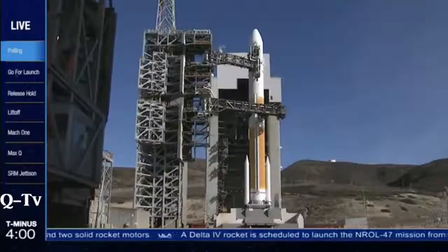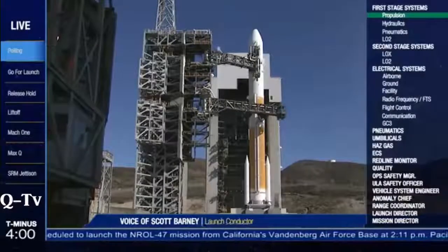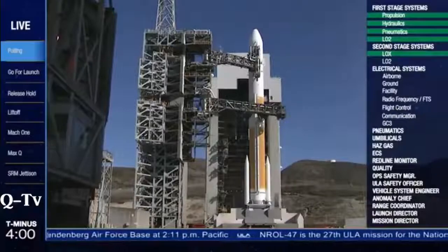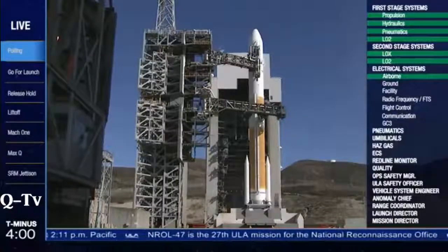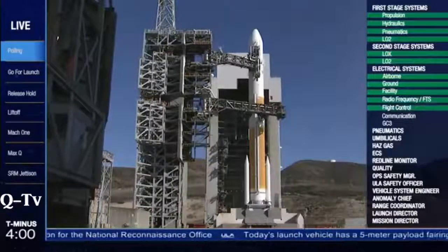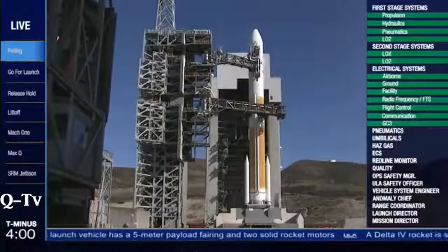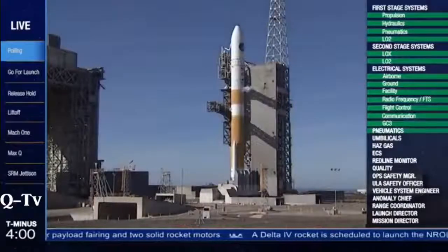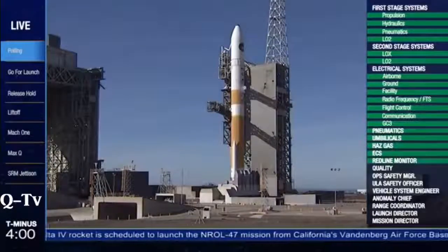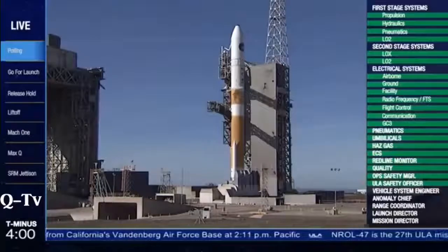L minus 7 minutes. Status check to proceed with terminal count. First stage system, propulsion. Go. Hydraulics. Go. Locks. Go. LH2. Go. Second stage systems, locks. Go. LH2. Go. Electrical systems, airborne. Go. Ground. Go. Facility. Go. RFFTS. Go. Flight control. Go. COM. Go. GCQ. Go. Operations support. Go. Pneumatics. Go. Umbilicals. Go. HAZGAS. Go. ACS. Go. Red line monitor. Go. Quality. Go. Op safety manager. Go. ULA safety officer. Go. Vehicle system engineer. BC is go.